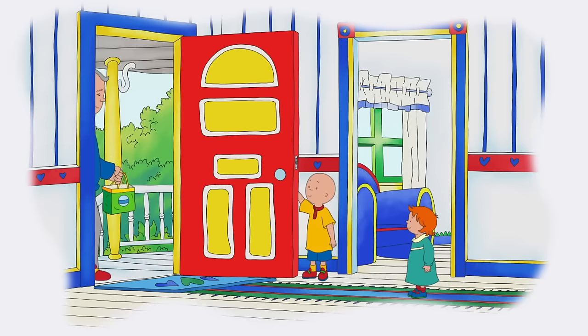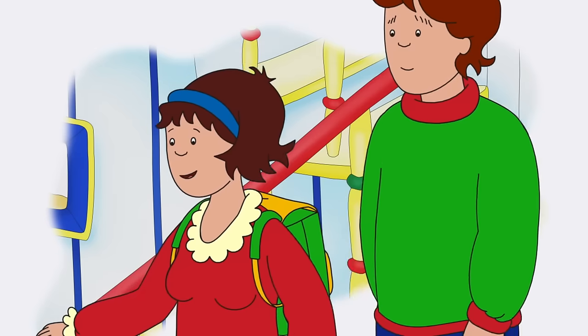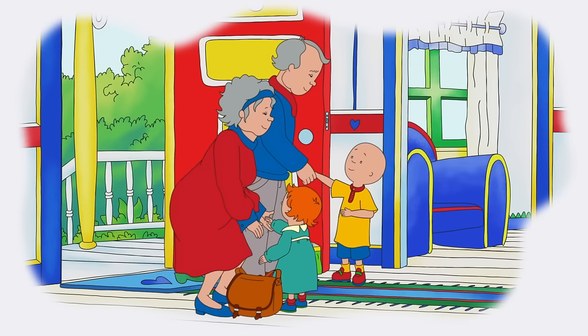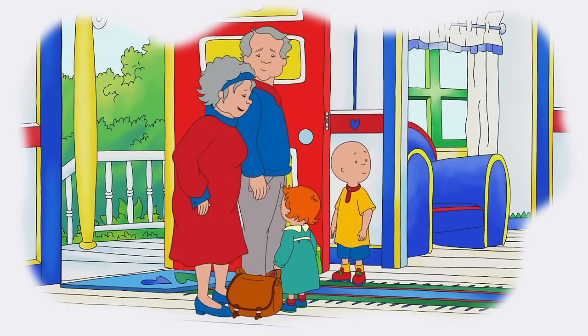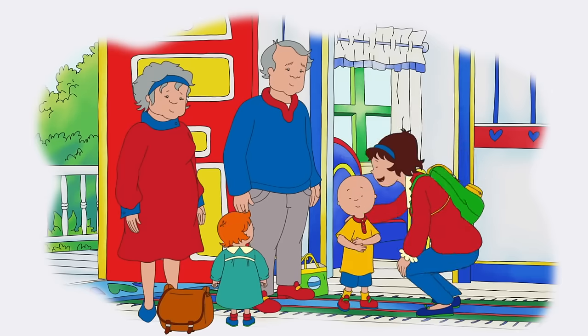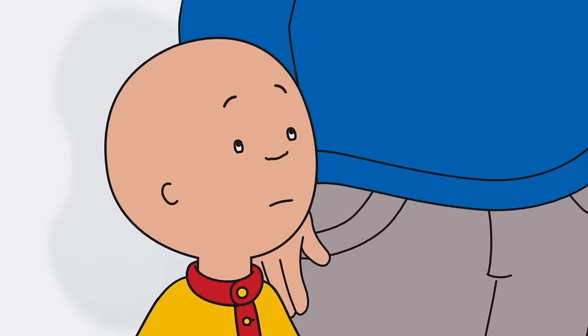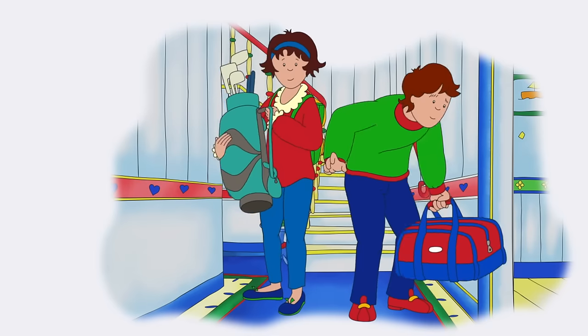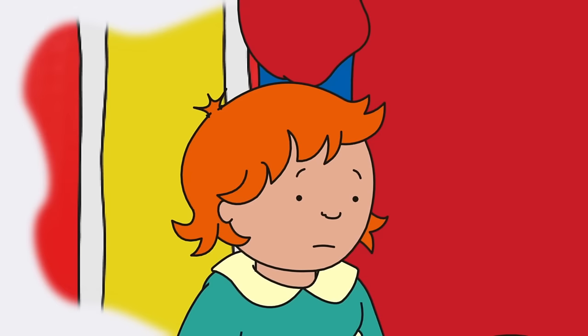Grandpa! Hi there, Caillou. Hello, Rosie. Thanks for coming over to take care of the kids. It's our pleasure. We're going to have lots of fun, aren't we, kids? Yeah! Fun! Have fun with Grandma and Grandpa. Watching Mommy and Daddy leave gave Caillou a funny feeling in his tummy. But Rosie felt even worse.